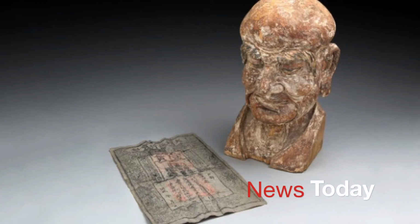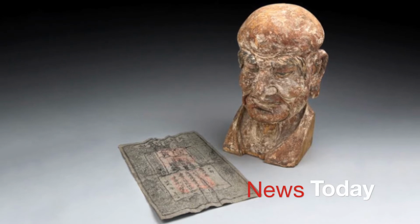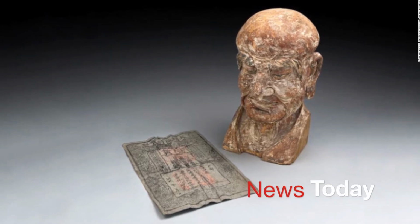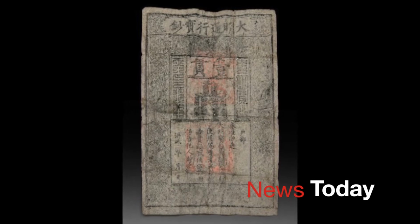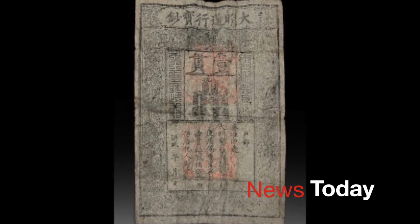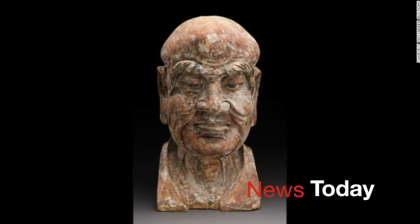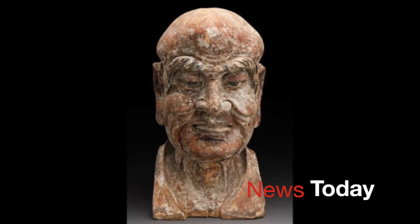Secret treasure, historic banknote found inside ancient Chinese sculpture. It's not every day you get to hold a 700-year-old banknote in your hands. And for Ray Tregaskis, head of Asian art at Australia-based Mossgreen auction house, the rare opportunity felt like the discovery of a lifetime. Tregaskis came across the treasure while inspecting the underside of a 14th-century wooden Buddhist sculpture.